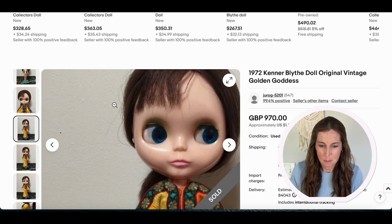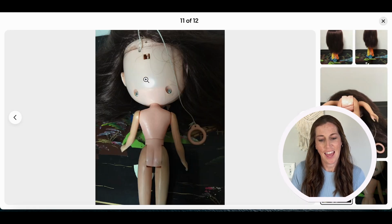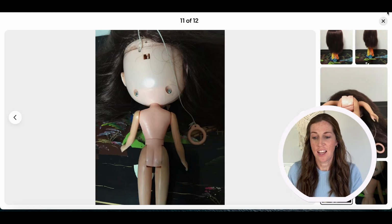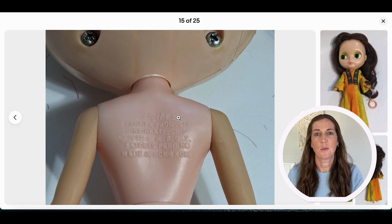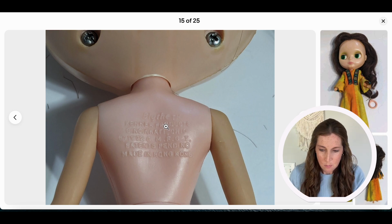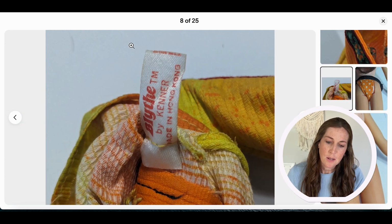Here's another close-up. They also have this string on the back of the head that you could pull and it would change the eye color of the doll. Later, they were picked up by another company and new editions were produced. And those can sell for decent money, but the 1972 Kenner edition is the rare one that will bring in the highest dollar. And you can see here on the back of the doll, it says Kenner. And this one also has a tag on the clothes that say Blythe by Kenner.